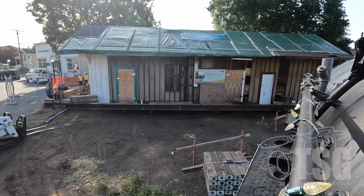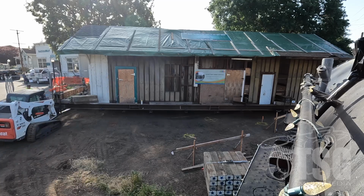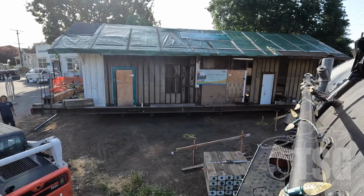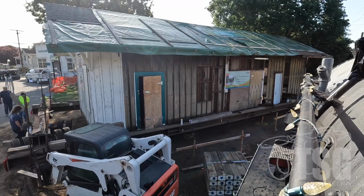Well, it's been an exciting weekend. On Saturday, the depot actually got moved onto the site on the property here at History Park. And yesterday, Monday, we actually rotated the depot so that the bay window would face out toward History Park, to make it more convenient for people to understand what the depot is and how it operates.